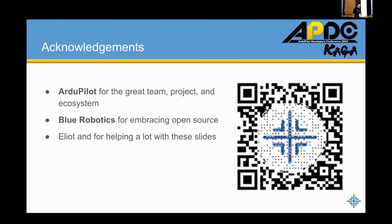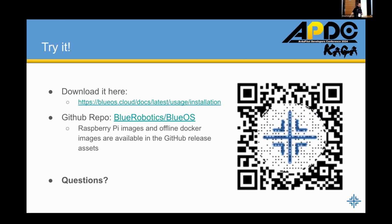Before the questions, I just want to thank everyone in our pilot, because it's a great team project and a very nice ecosystem. Blue Robotics for actually embracing open source, which is very nice. Elliot and the rest of the software team, because they helped a lot with these slides. So yeah, questions?